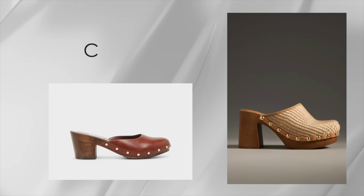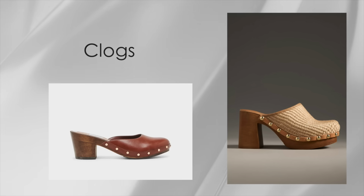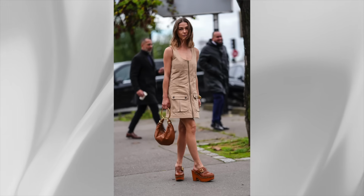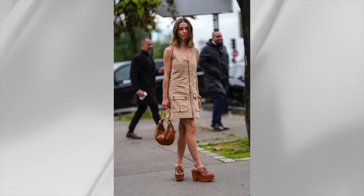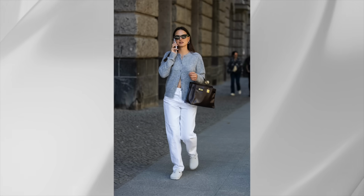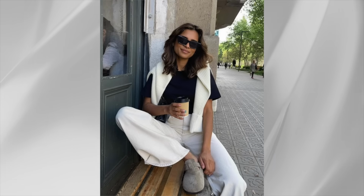Clogs are a big trend for summertime, and although I'm not personally into clogs, there are a lot of variations of clogs that are coming out right now. So if that is something that you really like, you will definitely find a lot of them available. Another big trend in the clog world are the Birkenstock clogs. Those have been a really big trend for a while. They're still a big trend for summertime, as well as Birkenstocks in general. But you will definitely see a lot of Birkenstock clogs and a lot of duplicate, wannabe Birkenstock clogs as well.